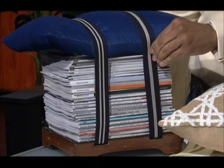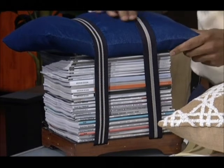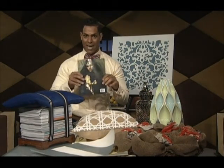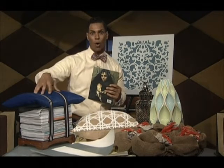These are recycled belts that I had at my house that I just used. And of course, the color of the season, Monaco blue pillow, right on top. So it goes from taking just a basic magazine that you definitely don't want to get rid of and making your own either footstool or bench.